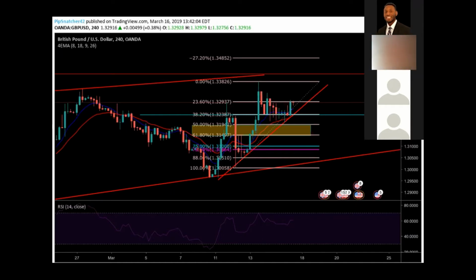Exactly. Correct. That's why EU sell is probably gonna look more strong than what the pound sell might be, because each pair has its own strength. So I'm trying to zoom out a little bit so I can see this. All right.